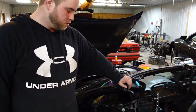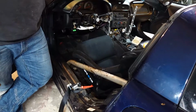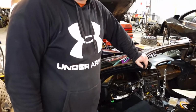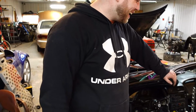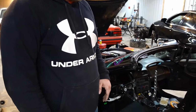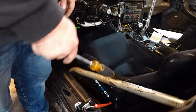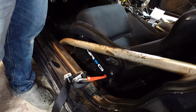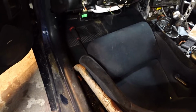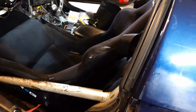That's just the way nature is with things that are skinnier than things that aren't. It doesn't fit. What do we do about that? The cage is in the way. This ratchet cage, I will cut this bar out right now. It's stupid anyway. That will not get you to pass tech anywhere. So that is stupid, and it's probably gonna come out right now because it's in the way of my seat.